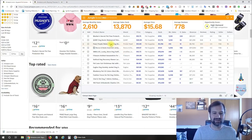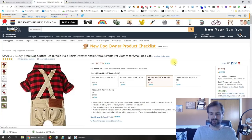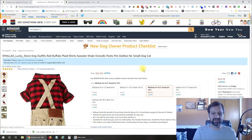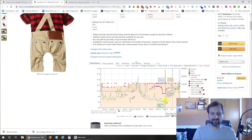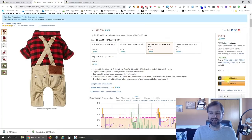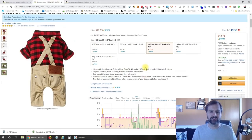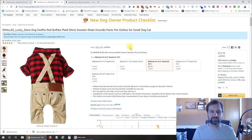So let's go back and look at another one here. Let's look at the Smalley here and see on that one. So if we click over to that one, you can see the brand is also selling that one. Another thing I like to look for is down on the Keepa graph. If this is almost all orange, that means Amazon is usually selling this product. Right now it actually looks like they still are. The brand is just selling it a little cheaper, so they're getting the buy box. So in this case, if Amazon is almost always selling it, I wouldn't drill down into that one either because I don't want to be competing with Amazon. So I'm going to skip that one as well.